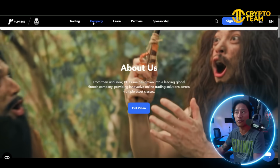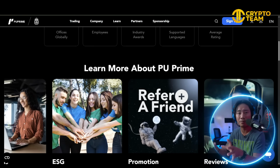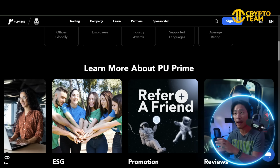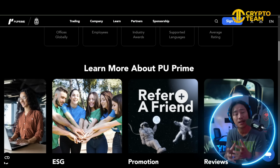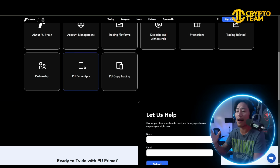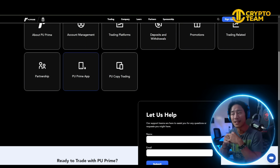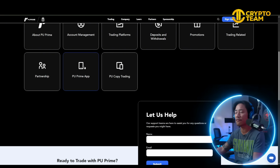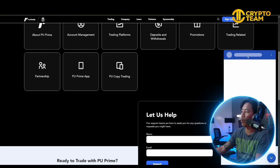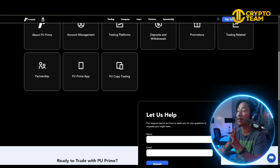And guys, this is their About Us. It's under the company, so if you hover your mouse over company, you have the About Us here. This is actually a very good part of the website wherein it will tell you more on who they are, what they do, and what they can offer that would definitely help you in making your trades more efficient. They also have their help center here where you could get as much help as you can, and that is one of the important things that I really consider about them, because it is very, very easy to find help. If you just click at the bottom right of the page, it will let you chat with their customer support. So that is one thing that I really love about them.